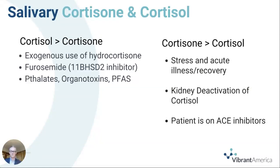Now, if their cortisone is higher than cortisol, this can be due to very high stress. They've produced a lot of cortisol. It's been shunted over into the cortisone. Of course, normally the kidney will deactivate that cortisol, or that patient may be on ACE inhibitors, and that will inhibit that other enzyme that's responsible for the conversion. So just a few little tidbits on why those might be different.